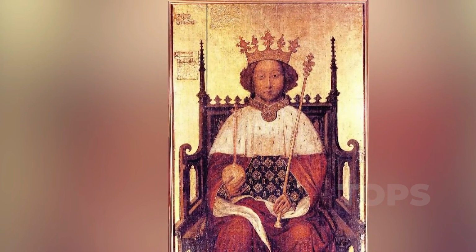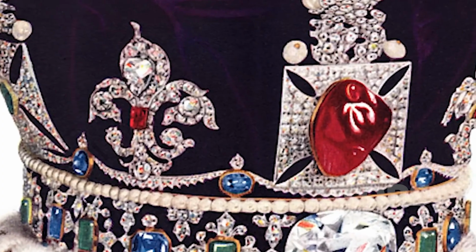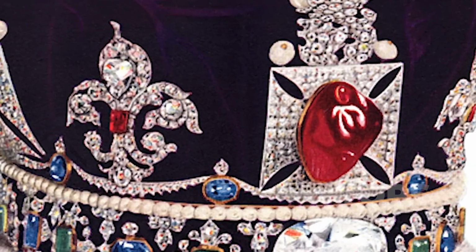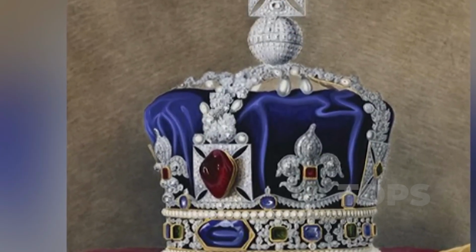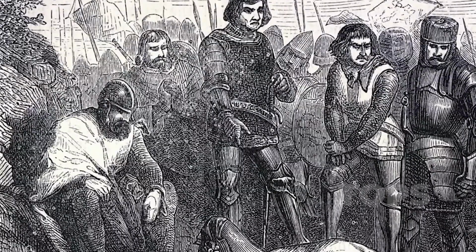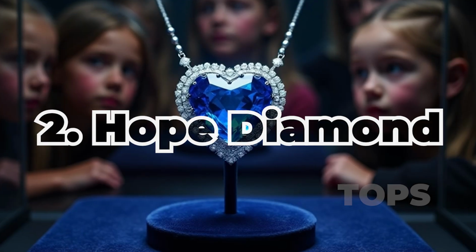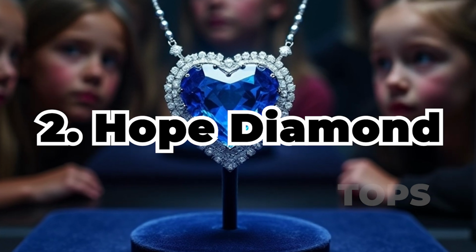Before the 18th century, all red gemstones were referred to as rubies, but in 1783, scientists distinguished between ruby and spinel. The Black Prince's ruby is a priceless gem and a symbol of centuries of power struggles, royal heritage, and European history. Rank 2. The Hope Diamond, a legendary jewel of enigma and elegance.